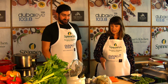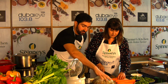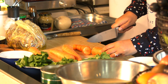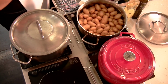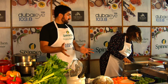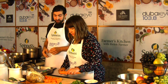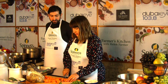Perfect. What are you going to be doing while I'm chopping these carrots? While you're chopping the carrots, I'm going to move that out of the way for you. I'm going to be putting the potatoes on the pan. So what are we doing? Are you giving them a bit of a parboil now? Yeah, I'm going to parboil them first, and then we're going to strain them. We're going to put them in a roasting pan. We're going to add some butter and spices, or even ghee butter. That works really well as well. Ooh, nice. And then we're going to roast them for about 20 minutes in the oven at 150 degrees.